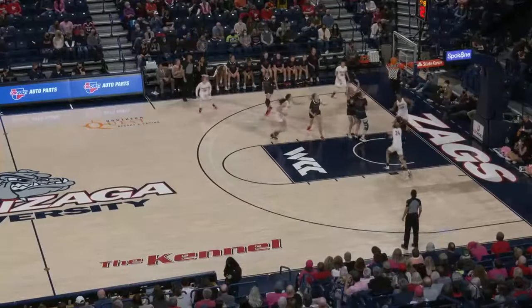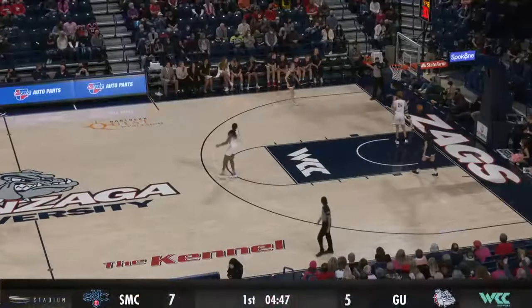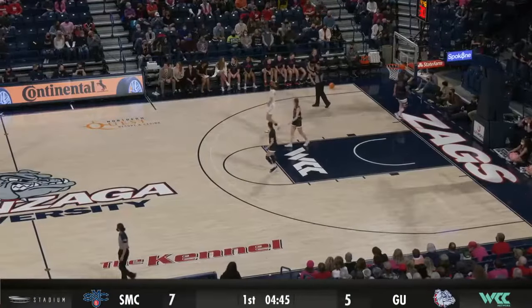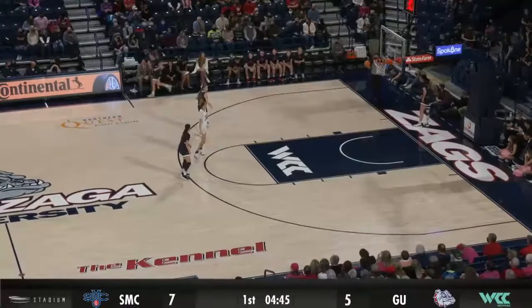And we are back here in the kennel, and Yvonne Ejim unable to finish the shot there. Just a little unbalanced underneath the basket when she got it. Two-point game here in the middle of the first.